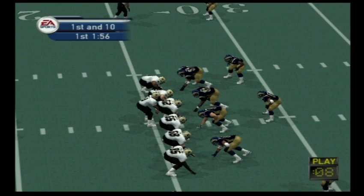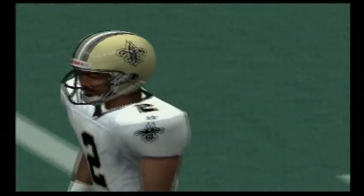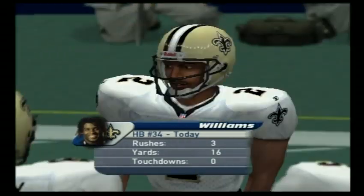First and 10. Hunt. The play clock is awfully low. He gets the carry. Fields pulls him down at the 34. Williams made a good run on that play. Yeah, he pretty much did what he wanted to on that run.